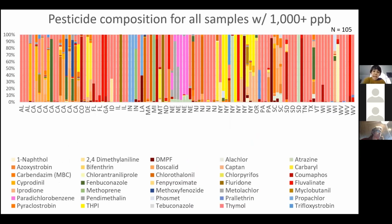And so pesticide concentration, if you look at it for our high concentration samples, our samples that are over 1,000 parts per billion, of the 1,055 samples, there were 105 of them. As you can see from this chart, that light pink dominates throughout. And that light pink is from thymol. I'm just pointing this out that beekeepers who are using thymol, we find them very high concentration of thymol in the pollen, most likely because beekeepers have treated recently. It does seem to dissipate out of the colony very quickly, but at the time it's being treated and applied, you do find very, very high concentration, up to 55,000 parts per billion of thymol in a given sample.